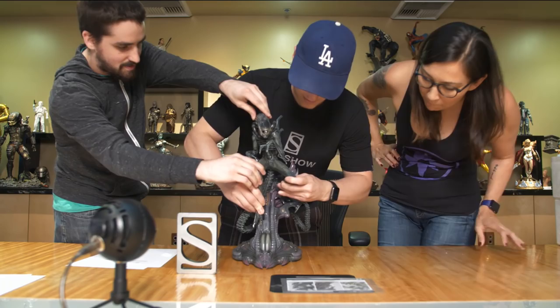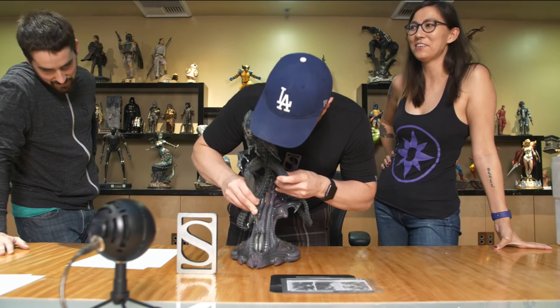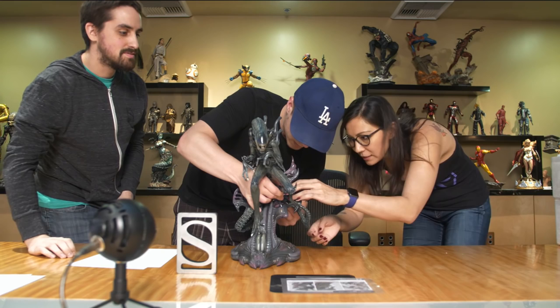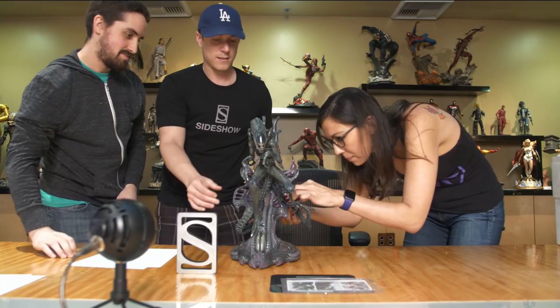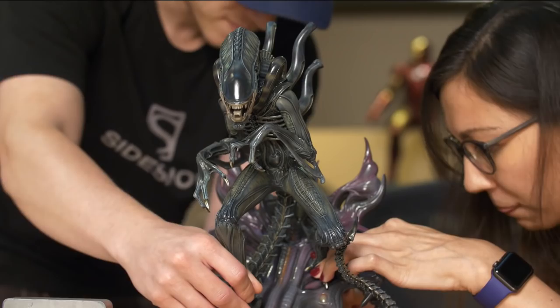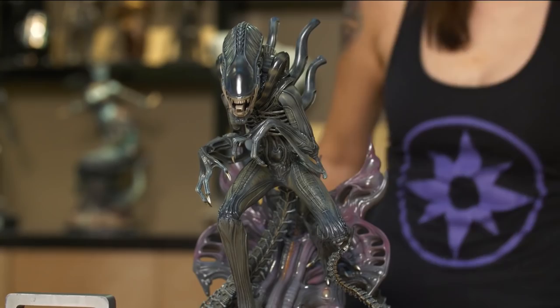How many Sideshow employees does it take to put together an alien statue? Should just go well, actually, one, because I'm not really helping. There we go. And then that takes two. Goes there, and then on the back, there's a key for the tail. Oh, I see. It's right there. Get in there. Yeah. Oh, my gosh. There we go. Got it. Boom. That is the alien warrior statue.